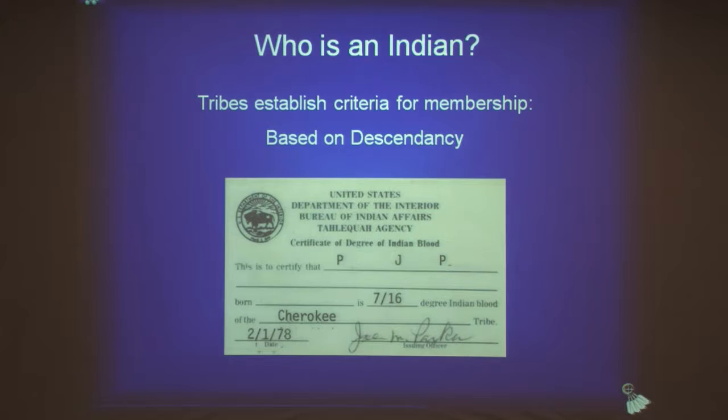there's descendancy. I'm also Cherokee, and in order to be a member of the Cherokee tribe, you have to prove descendancy. It's not a matter of blood quantum. That's why you've got all these people running around saying that they're Cherokee, because they can actually trace themselves back to Cherokee ancestry. In our tribe, it's a way of life. It's not a degree of blood.